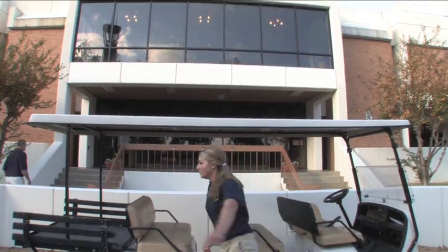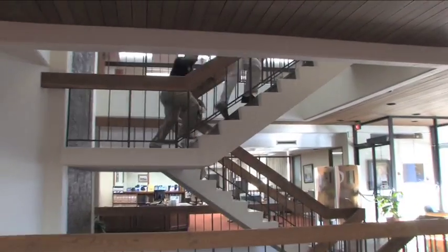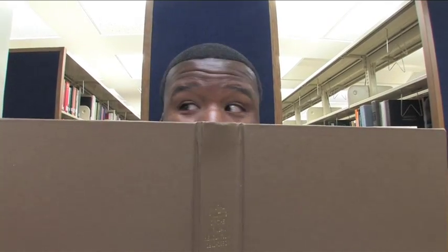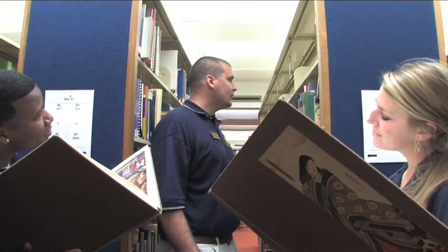The next stop is the McGill Library. Within our McGill Library, we have three computer labs that are accessible to all the students here at Southern Arkansas University. Here at the McGill Library, we have over 300,000 different types of media material for our students to utilize.